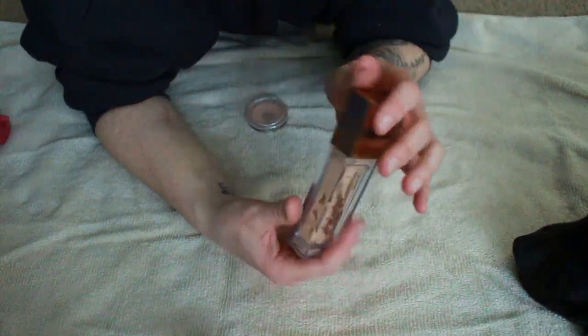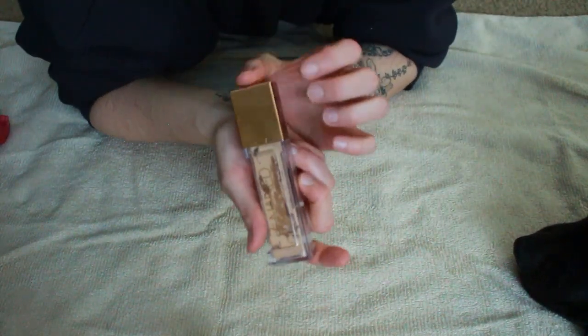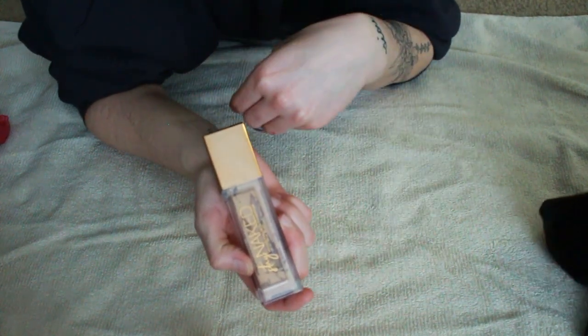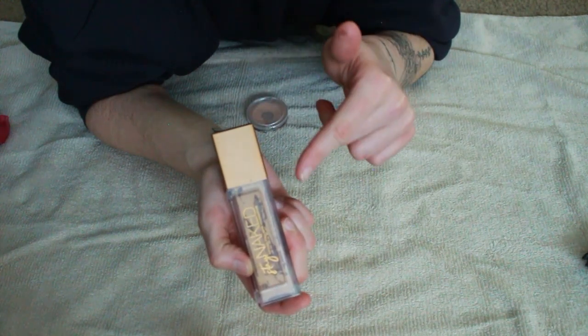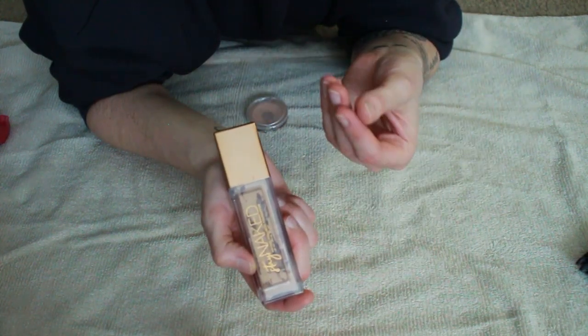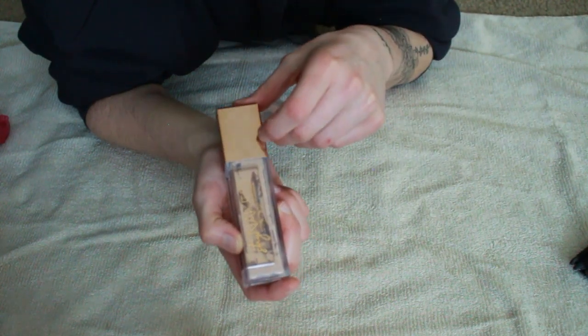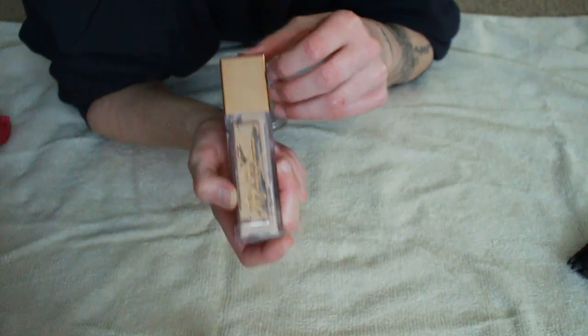And then my favorite foundation of all time, it's seen better days. This is actually my second one of this bottle, which is rare for me. I hardly ever repurchase foundations. So this one and the Beauty Blender are the only two that I've really rebought before because I just love the way that they look on my face. This is the Urban Decay Stay Naked Weightless Liquid Foundation.